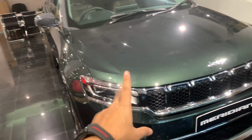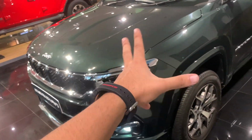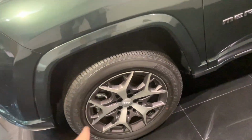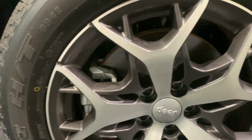Showroom price of this vehicle is 39.5 lakhs. I think on-road Kolkata it will come to 43 to 44. On-road Kolkata, that's my assumption, but it'll be mostly till there only. Look at the size of the tires, they are massive. 235/55 R18. Look at those massive discs, 4 disc brakes.